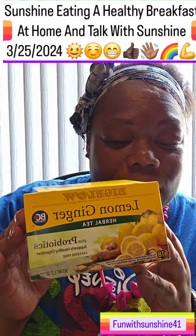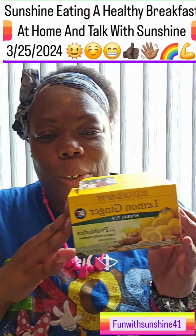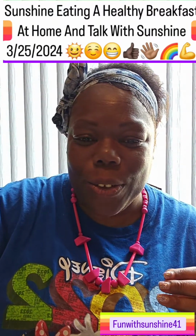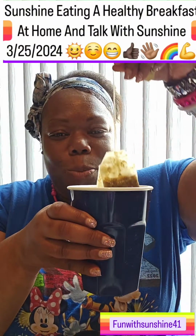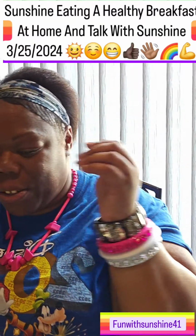It's real hot, and this has probiotics in it. So yeah, this has probiotics in it, and I'm waiting for my tea to cool down. It was just so hot. So this is the tea right here with the two bags in it. It's still real hot.